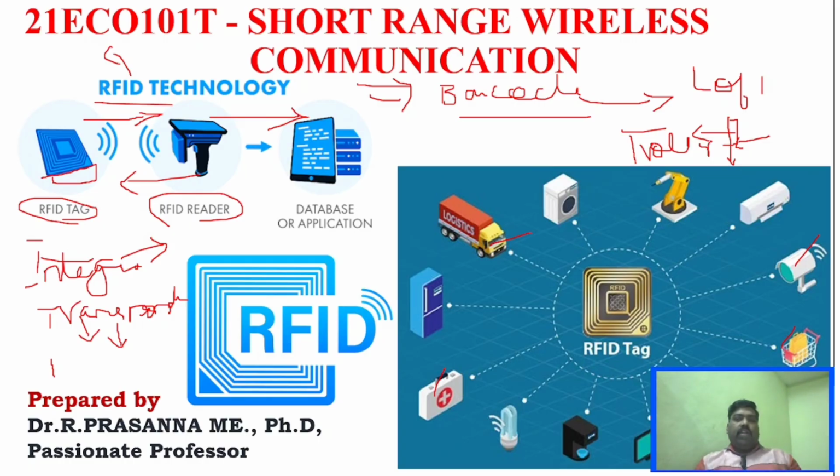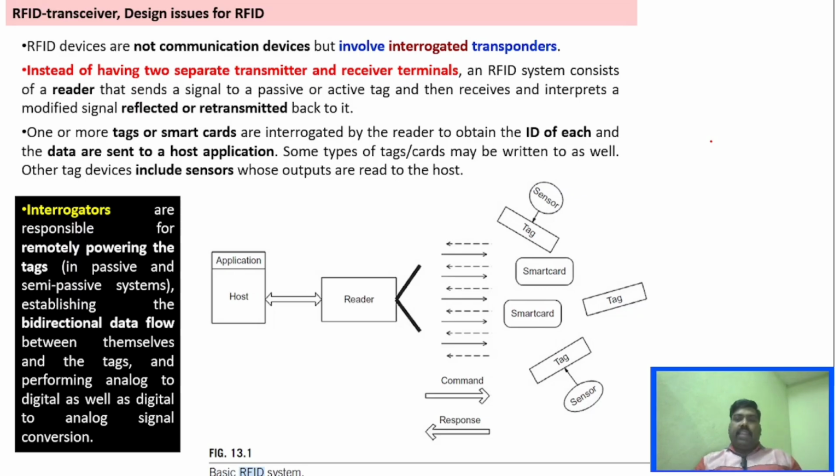And apart from it, you have to understand that these tags can be of different types. We have active tag, passive tag, semi-passive tag. What does it mean? Now you understand what is tag and what is reader. Whatever device we need to track, that information will be stored in a tag, and the tag will be placed in that device. So this tag can be active, passive or semi-passive.